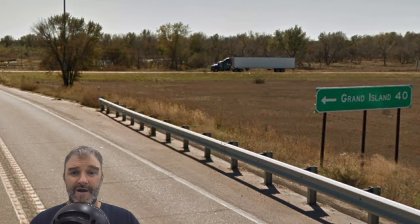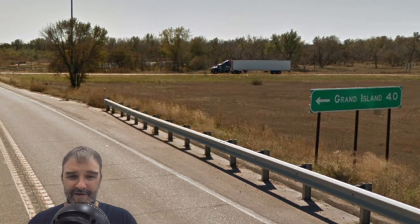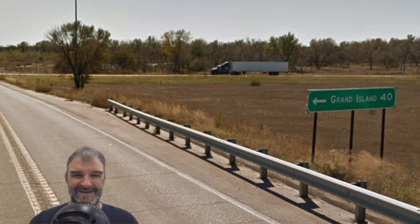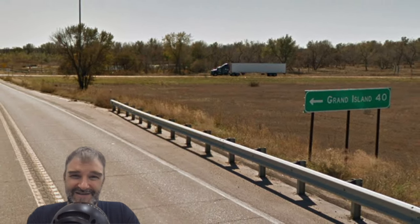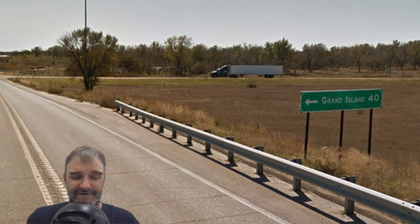And here in Kearney, our next control city is going to be Grand Island, according to the interchange. I don't know about this. Grand Island's not that far away, 40 miles, and Grand Island is a ways off the road. I would definitely just go Lincoln here.